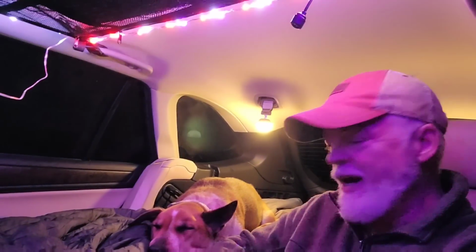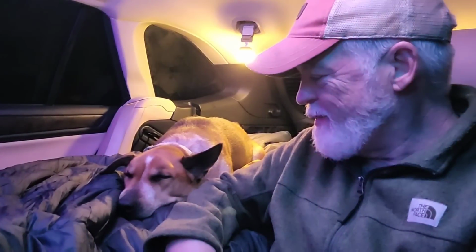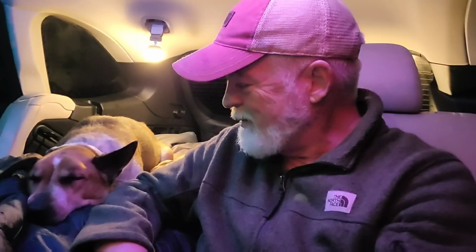Bailey's laying in the bed already. She's snoring. A little while ago she was snoring. She's all comfortable. She had lots to eat. She had some exercise on the mountain, on the trail, went for a walk. I think she thinks we're going home, but we're not going home tonight. This is going to be our home tonight.